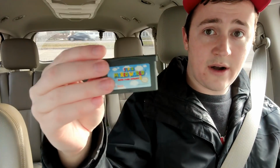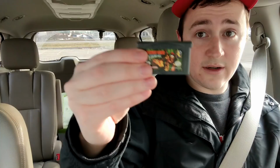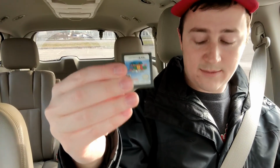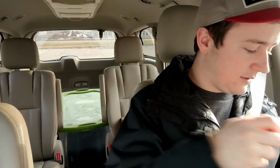We got Super Mario World, Mario Advance 2, Donkey Kong Country. All these are easy games to sell after Christmas. Kirby, Nightmare in Dreamland. Everybody's going to be getting their systems for Christmas and needing games. And I'll have them in stock. Mario 64, New Super Mario Bros., and Donkey Kong Country 2. So those were all $5 a piece. So I'm happy with that.